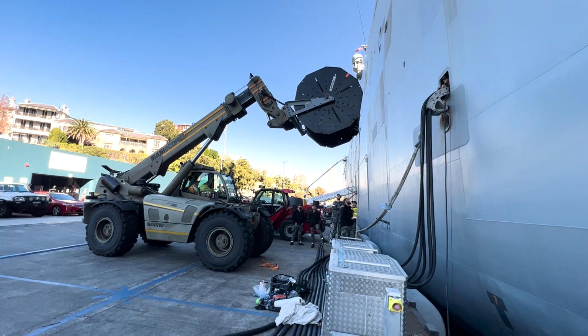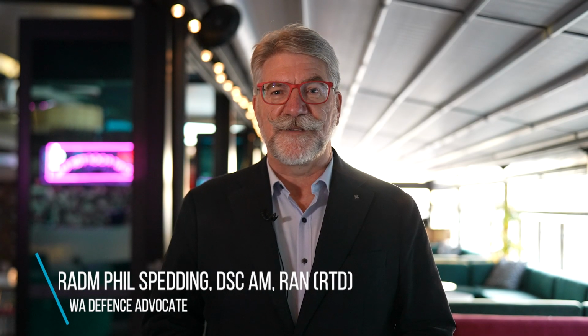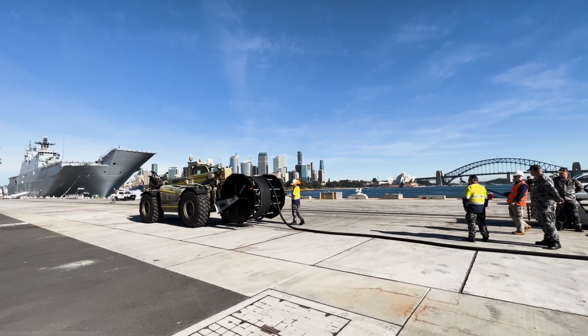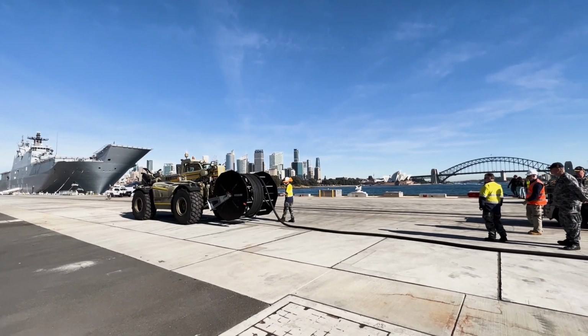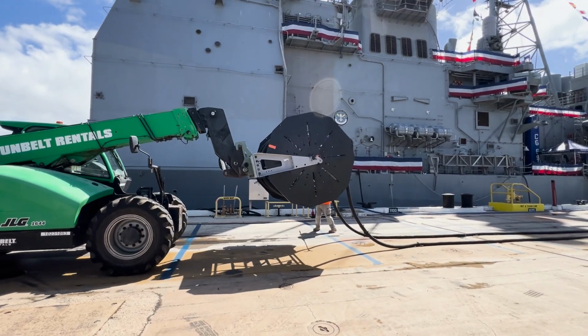Currently, Navy are our main customer for the Rapid Reel system. Rapid Reel is now in full use in the Navy's main fleet bases at HMAS Stirling in Western Australia and Fleet Base East in Sydney. And it is measurably quicker, more effective, more efficient and importantly safer than traditional methods of cable storage and handling.